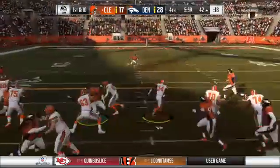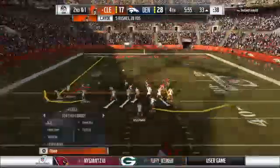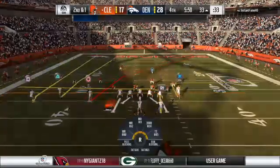First down, a run with Hyde. And an alley to run. And he's going to be brought down at about the 33-yard line. 9 yards is the pickup there, and they'll have a 2nd and 1.